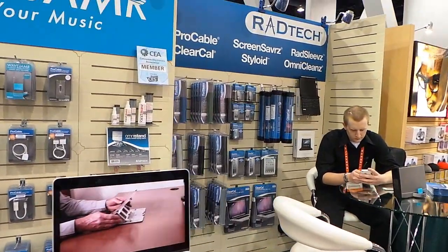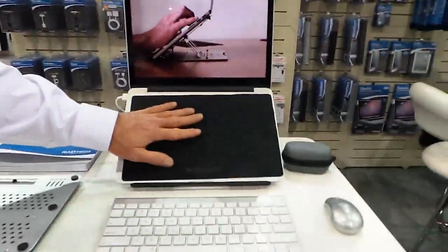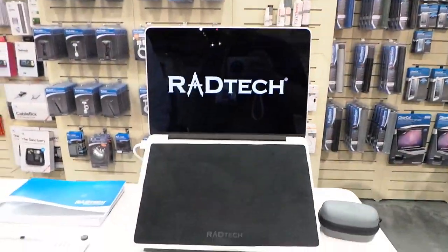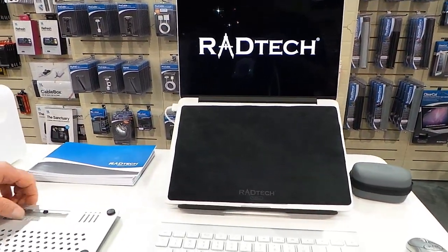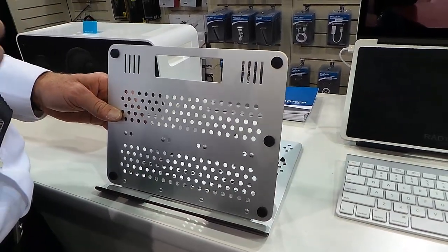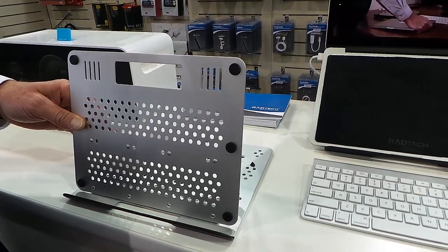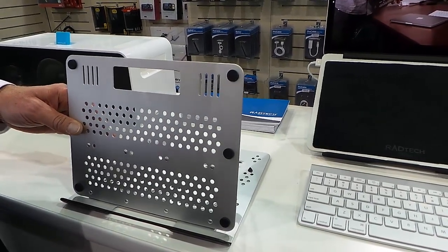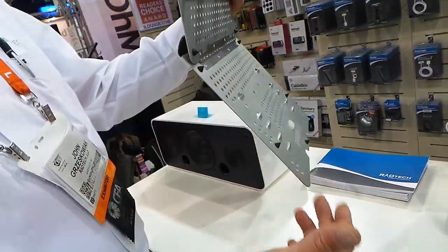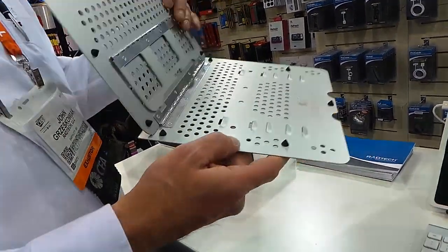Absolutely. Cool. You can see some of their really cool stuff here on the wall. Pro cables, screensavers. Yeah, that's really awesome. This is our Omni stand. This actually lets you turn your laptop into a desktop. Oh, wow. And it's passive cooling. The material is designed to wick heat away from the notebook, keep your processor running at full speed. When your notebook gets hot, if you're doing processor-intensive tasks, the processor has to actually ramp down in speed to control the temperature. This is all aluminum, so it's one giant heat sink that is very efficient at pulling the heat out of the notebook. Lets the processor run at full speed all the time.